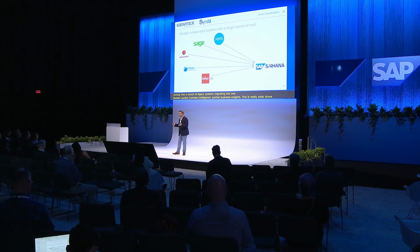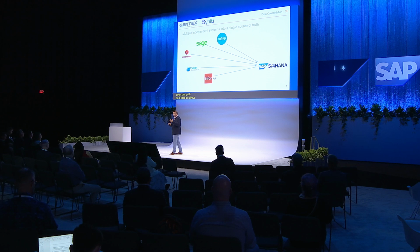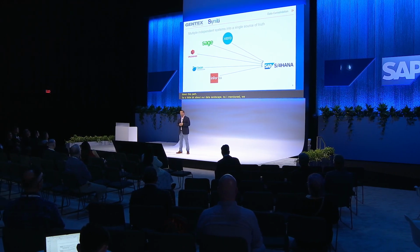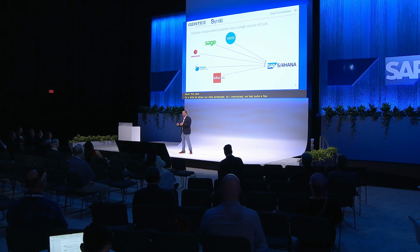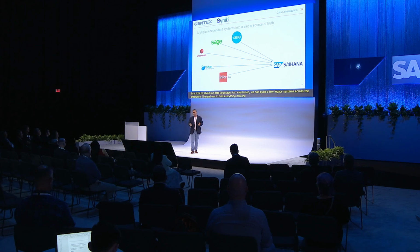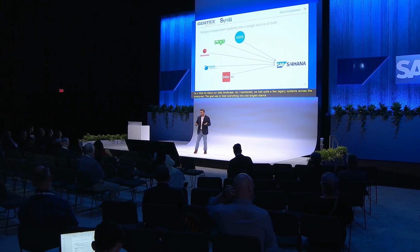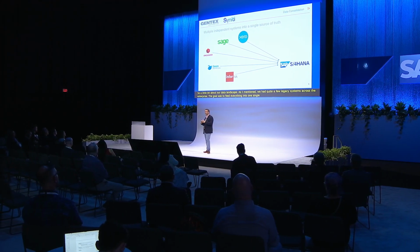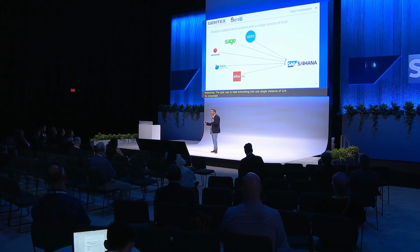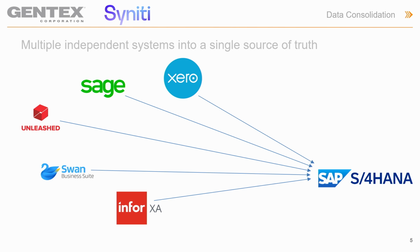So a little bit about our data landscape. As I mentioned, we had quite a few legacy systems across our enterprise, and the goal was to feed everything into one single instance of S4. So five legacy sources comprised of around 30 years of data. As you can imagine, over 30 years in these five legacy systems, you can accumulate a lot of those boxes in the back of the closet, right?